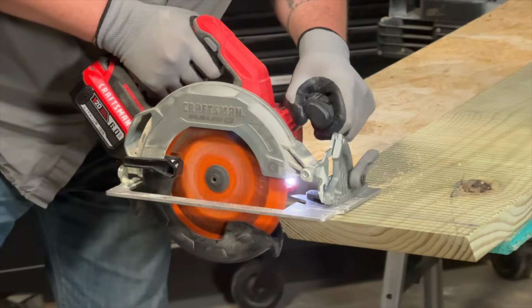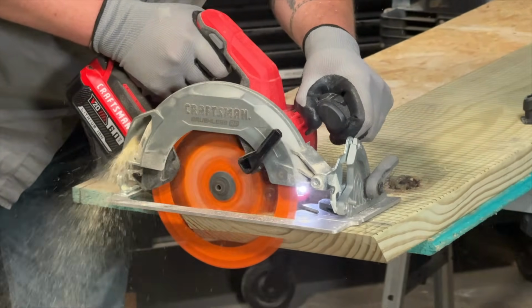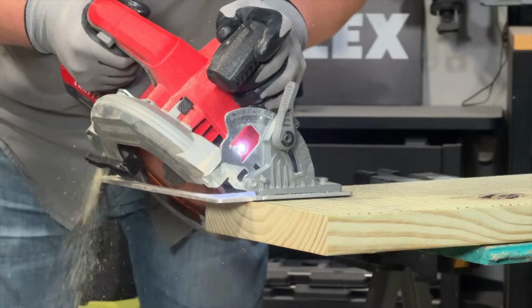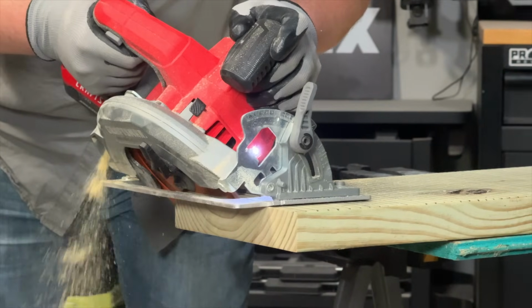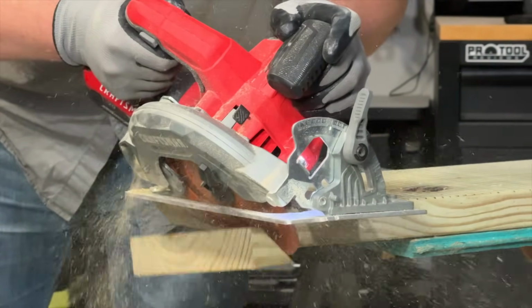In fact, the Craftsman CMCS551 was the lightest saw of our group of 14 tool and battery combinations. The tool's price of $129 makes it an easy choice for homeowners and serious DIYers looking for a capable and dependable tool with a solid warranty.